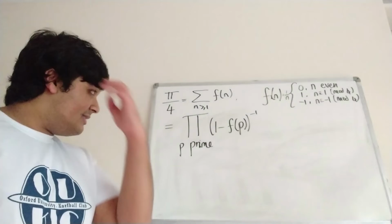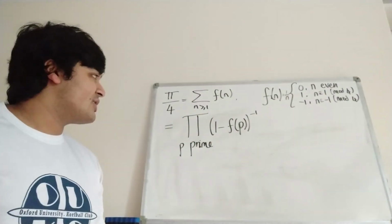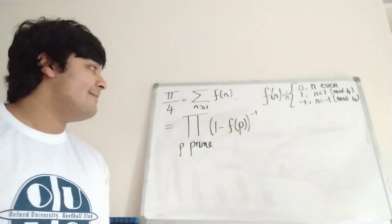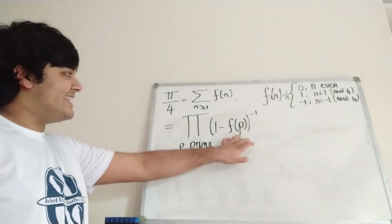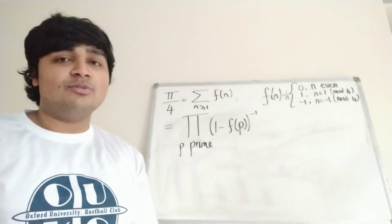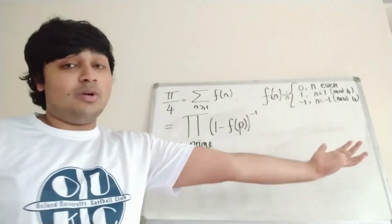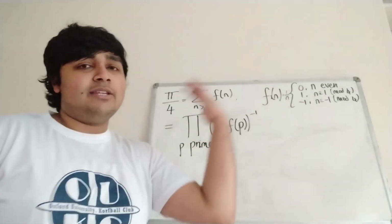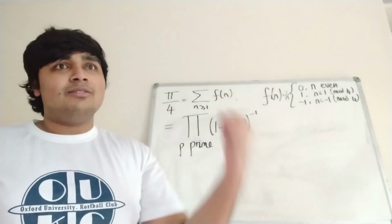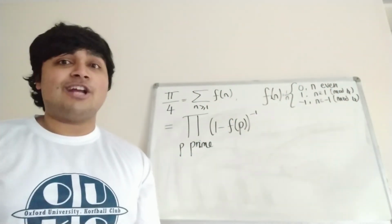Okay, so let's just have a look at this thing here. Now we're going to suppose for contradiction that there are finitely many primes p, in which case if we just look at f of p, notice that f of p is always going to be some rational number. It could be negative, it could be positive, but it's clearly 1 over p, which is rational, multiplied by 0, 1, or minus 1. So it's either going to be 0, 1 over p, or minus 1 over p. Either way, it's going to be some rational number.